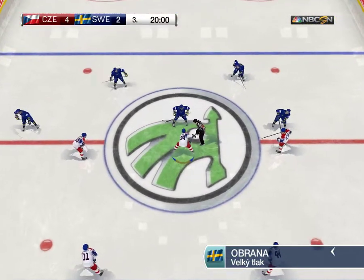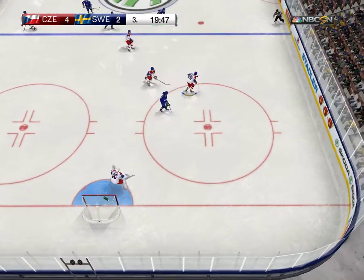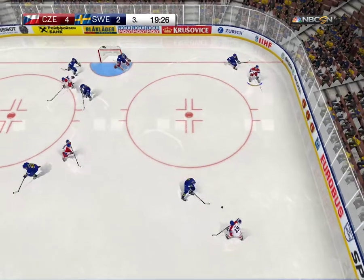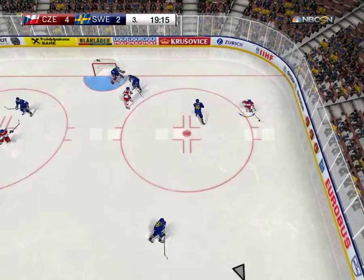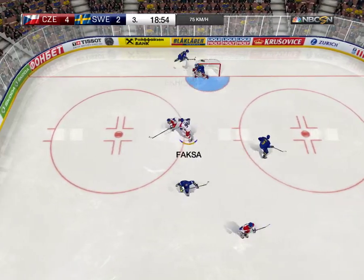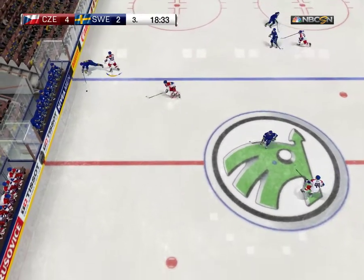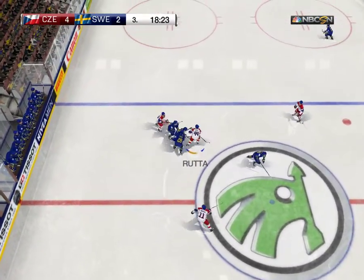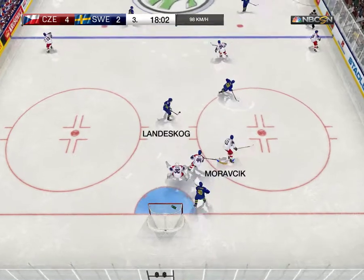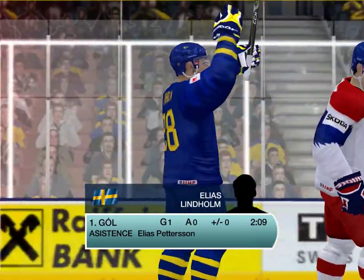About to drop the puck. Czech Republic finds it. He's only got one to beat. By Sweden. Sweden in control now. It's 2-on-1. Goes to the backhand. Grabbed by the Czech Republic. He scores. Huge goal. Trailing by one in the third.